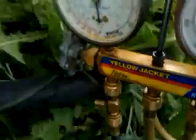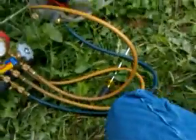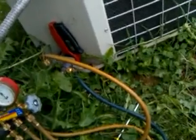We'll say it's 75. What do we got here? 30, 32. So we got high subcooling and high superheat. I don't know what that means.